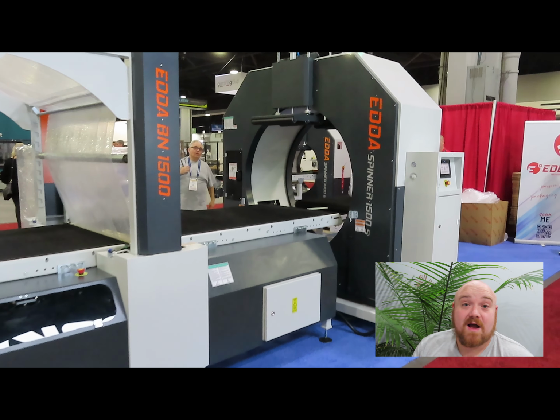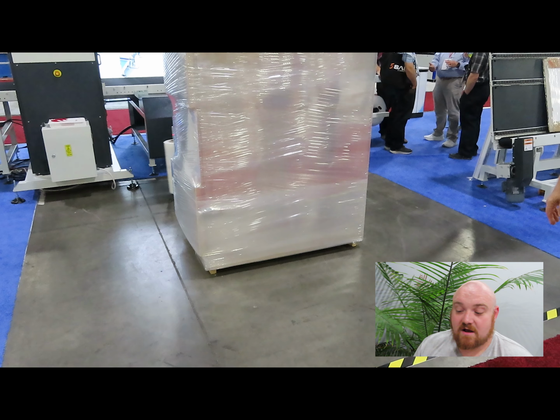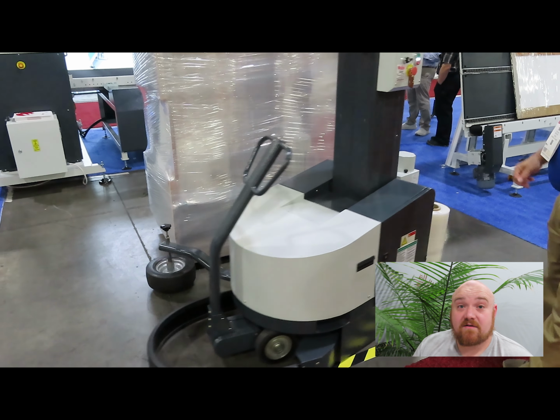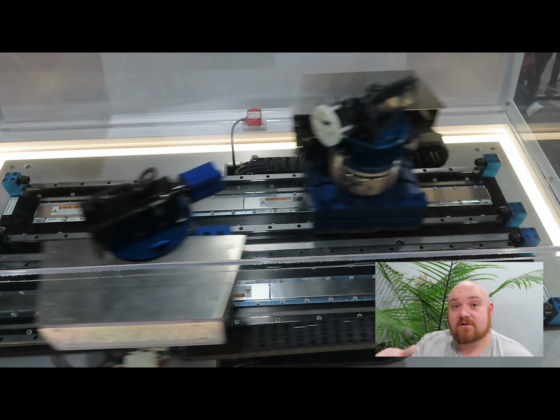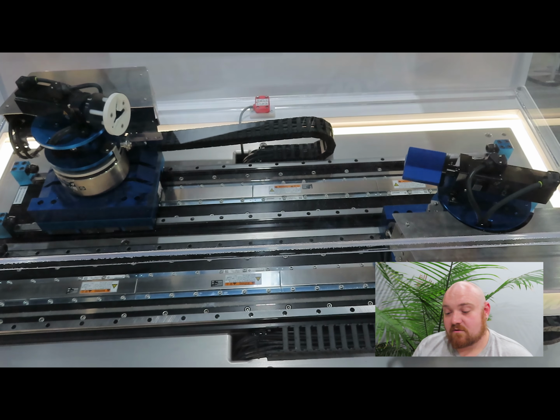Of course, the ETA wrapper. We have an ETA wrapper for the last 4 or 5 years. We'll be looking to upgrade it, and definitely thinking about getting this drive-around one, because that is just really slick to have that drive around our skids and wrap all of them. And yeah, another little robotic place.